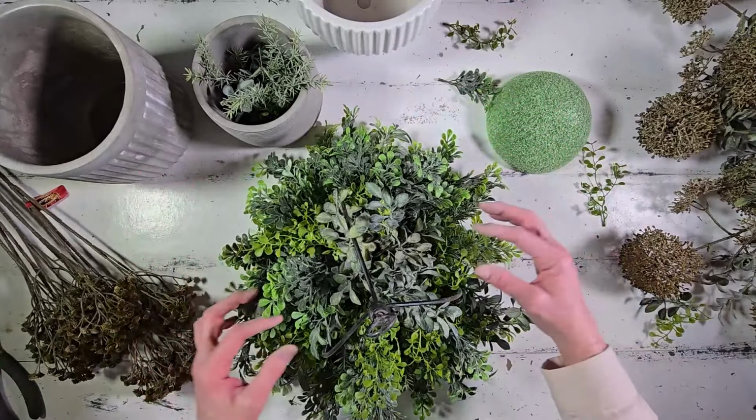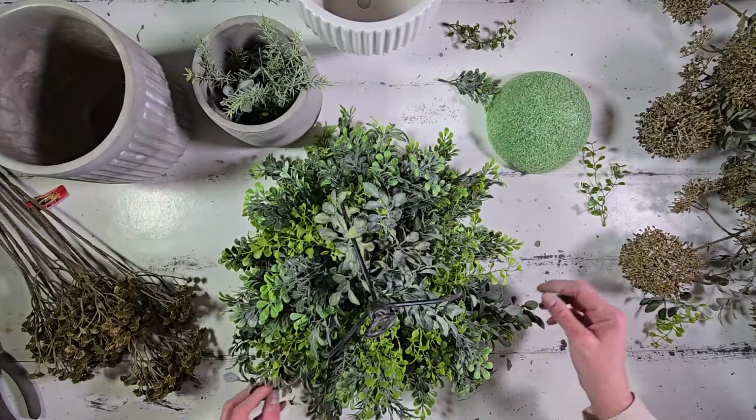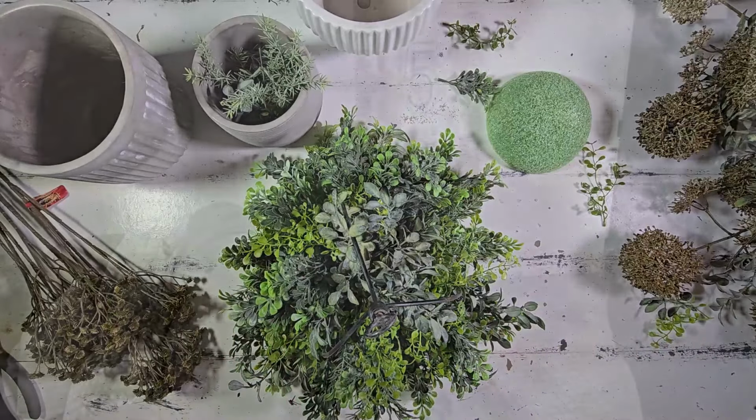I think it's ready now. It's looking really good. I think we're done. I think we can call this piece done, and now we can go have fun styling.